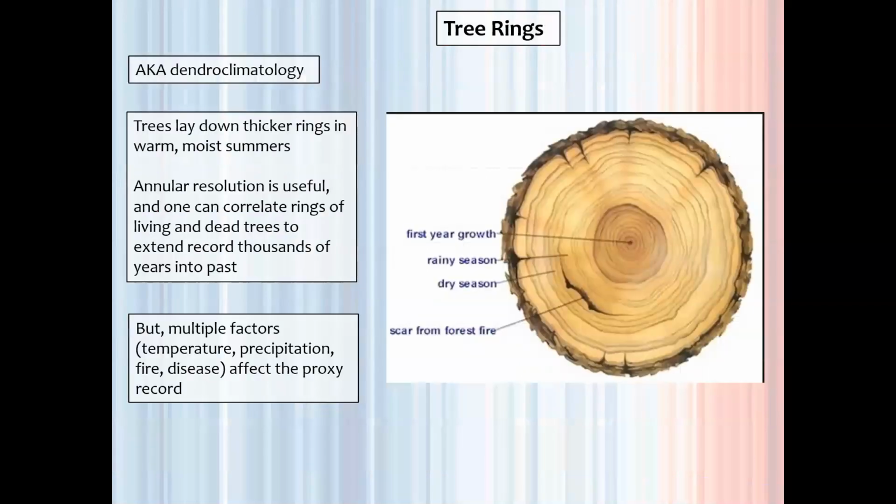Tree rings are a proxy record. We can also call them dendroclimatology, right? We're reading trees to tell us about climate. It's because trees lay down thicker rings in warm, moist summers, or at least they tend to, especially if they're in climates that match those trees' preferred climates. The nice thing about these tree rings is that they have annual resolution, right? Yearly resolution. One of these rings is laid down every year.